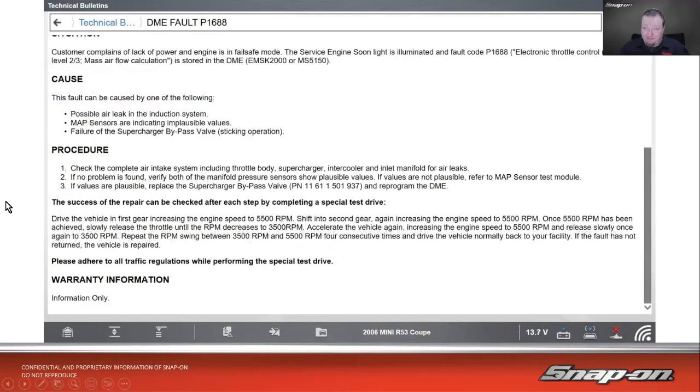Possible causes: possible air leak in the induction system. Okay, we might have thought of that. MAP sensors are indicating implausible values. Okay, we thought mass airflow, MAP kind of close. Failure of the supercharger bypass valve, sticking operation. Okay, so that wasn't top of mind. Check the complete air intake system, including throttle body, supercharger, intercooler, and inlet manifold for air leaks. Okay, looking for possible leaks.